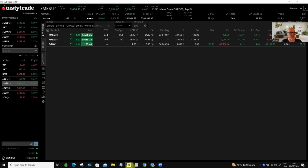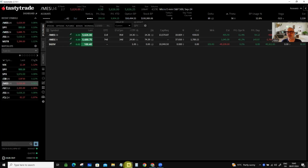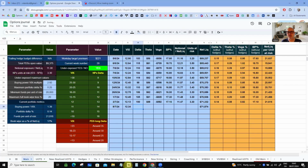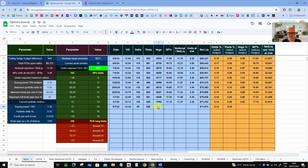So, to start off, let's check the VIX. 12.34, not many changes there. Our delta is at 89 and then 56 for theta. Our Vega is minus 513.